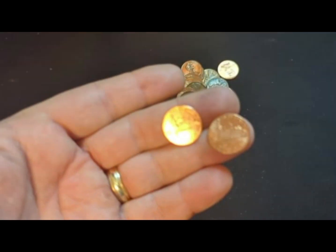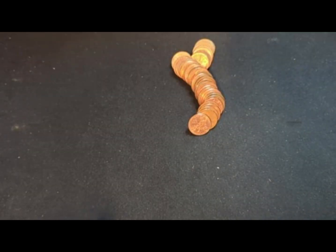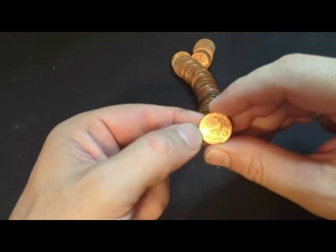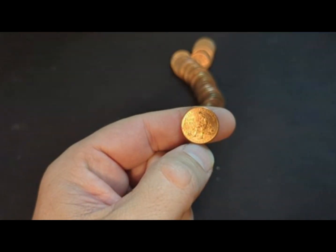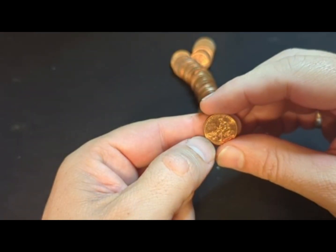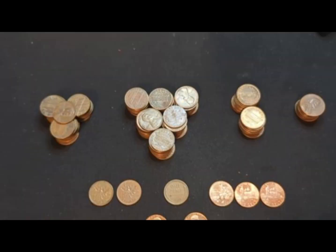Well, we got 2 of them. Look at that. Here we go on roll number 8. Another 2009. Not in the best of condition, but that is, I believe, the formative years. Lincoln sitting on a log there. 2009 Philly. So 3 2009s in these rolls.